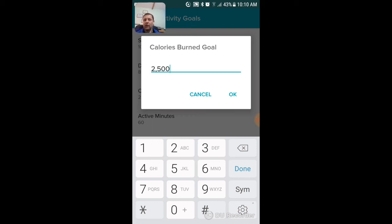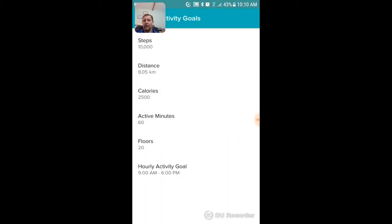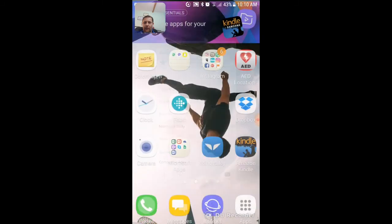So for you, the best way to do it, and I'll show you in a second, is just work out how many calories you've done anyway. So over this first week, let's just say, see if I can go back into it for you.